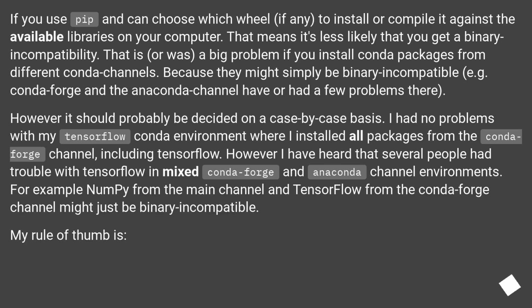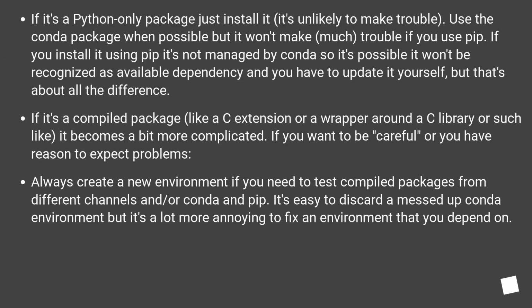My rule of thumb is, if it's a Python-only package, just install it, it's unlikely to make trouble. Use the conda package when possible, but it won't make much trouble if you use pip. If you install it using pip, it's not managed by conda, so it's possible it won't be recognized as an available dependency and you have to update it yourself, but that's about all the difference. If it's a compiled package, like a C extension or a wrapper around a C library or such like, it becomes a bit more complicated.